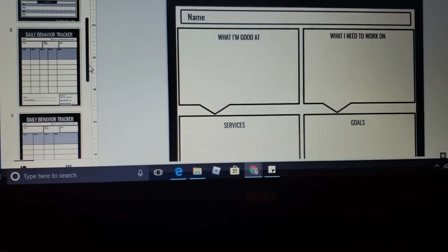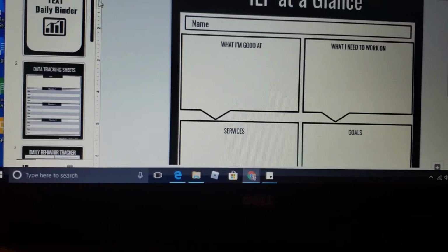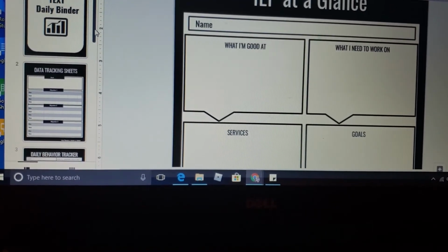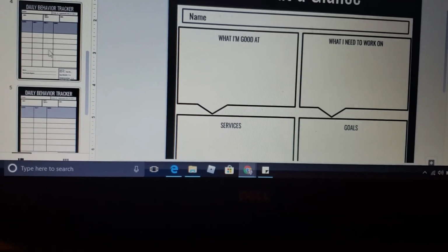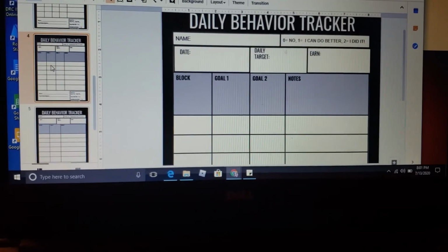I'm going to have my IEP goals, my behavior sheets, my cover page for it, my IEP at a glance sheet in there. All those things that I think are really nice to have inside a data binder. I make my own graphs on Google, so it's not necessary to have a graph making sheet.